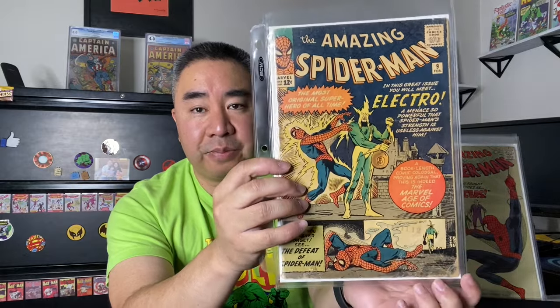First Electro. This one is about a 2.0. It's also faded. And this one is just such a huge key though. To be able to have this raw, very, very tough to find nowadays raw. So most of them are graded.